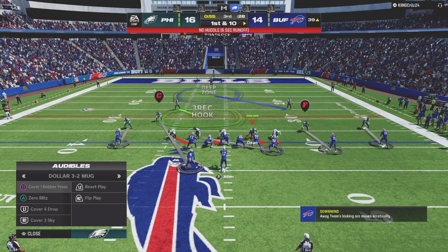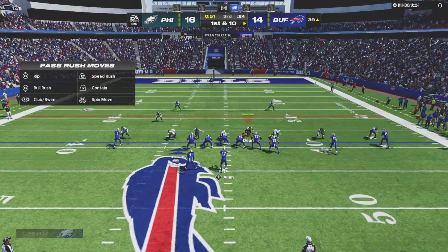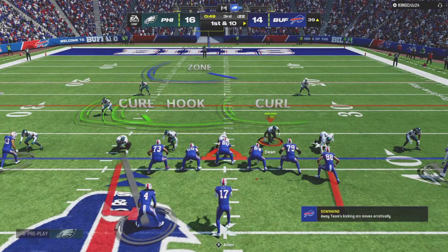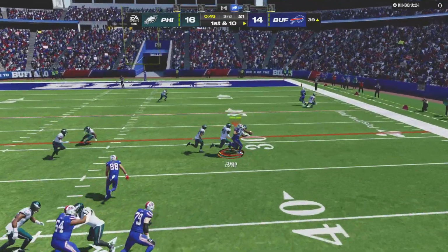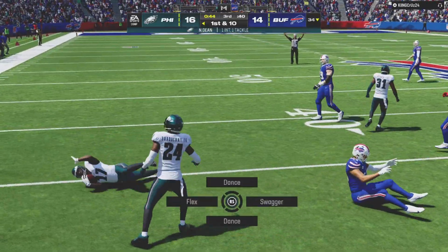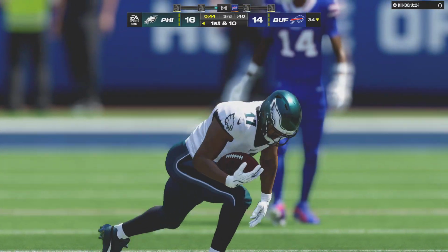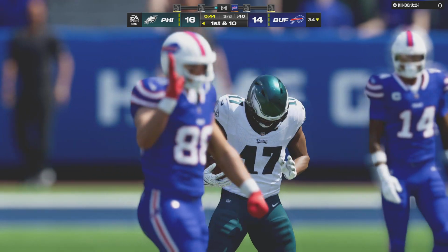They couldn't ask for much more to this point in the second half. A gorgeous day, one-score game. First and 10 here. To throw, it's Allen. Into a double team, and it's intercepted. It's N'Kobe. And the Eagles are going to get this back to their own 34-yard line.